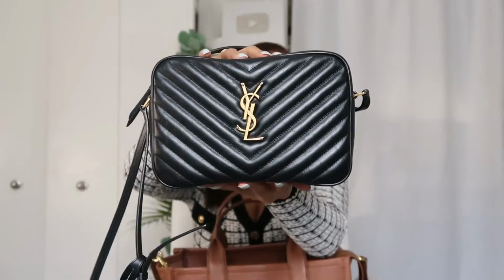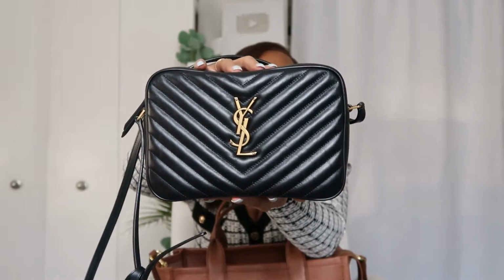So I'm going to be going through what's in here, as well as going on my iPad, as well as talking a little about another handbag that I recently purchased and that I love so much. It is the YSL Lou camera bag. I love this, but we're gonna get into that in a minute. But first, we're gonna go through my everyday bag, because that ain't everyday. That's a special occasion. This is my current everyday bag.